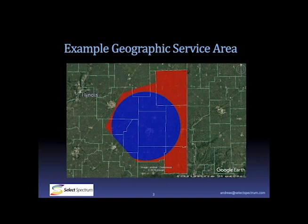On Select Spectrum's secure website, accurate GSAs are represented for all licenses. If you've had the pleasure in the past of looking at GSAs on the FCC's ULS, you'll probably notice that all of the licenses are represented by perfect circles, which of course is not accurate. It seems that the FCC only uses the compass tool. This brings forward a great benefit of getting access to our nationwide map, as I'm sure everyone on this webinar would appreciate the most accurate information when in the planning stages.